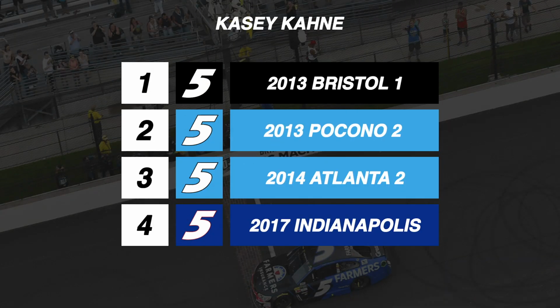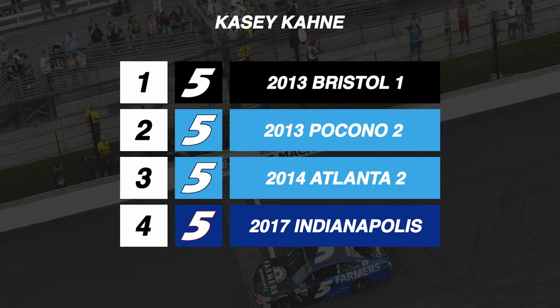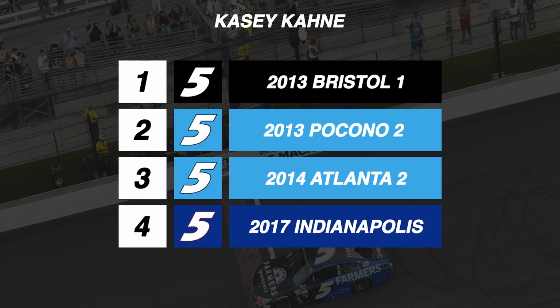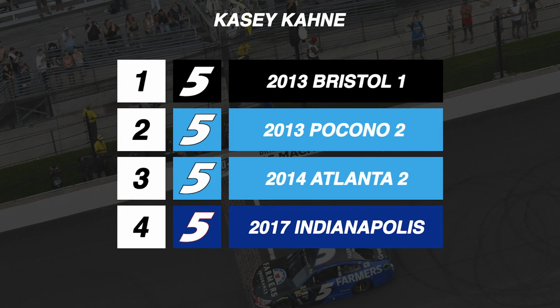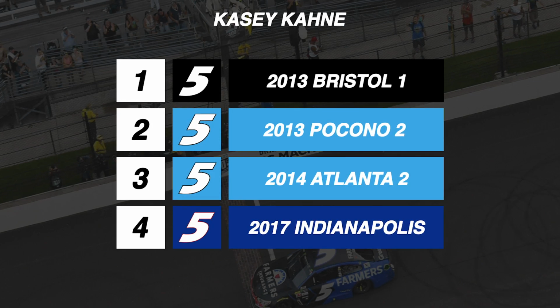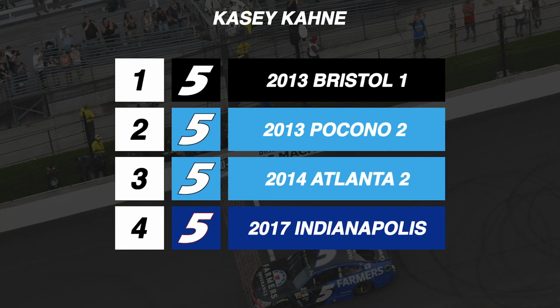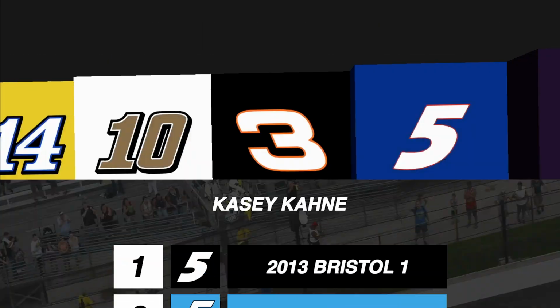Only one driver managed 4 wins in the Gen 6 car, and that belongs to Kasey Kahne. 2 of them came in the first season, 2013 at Bristol, and the second Pocono race. In 2014, he had a clutch win at Atlanta that got him into the chase for the Sprint Cup, and then of course his awesome win at the 2017 Brickyard 400 when he went 3 wide with Jimmy Johnson while he was blowing up, and managed to win that despite cramping up in the car pretty bad. That win at Indianapolis was the 18th and final win of Kasey's career.